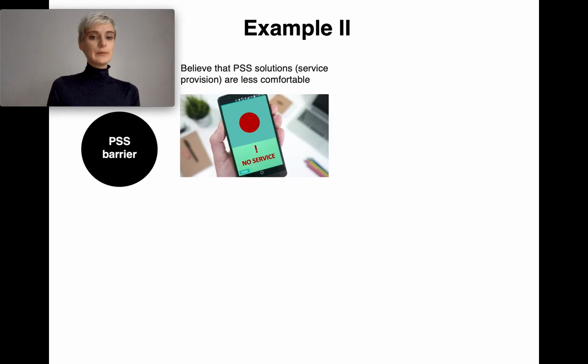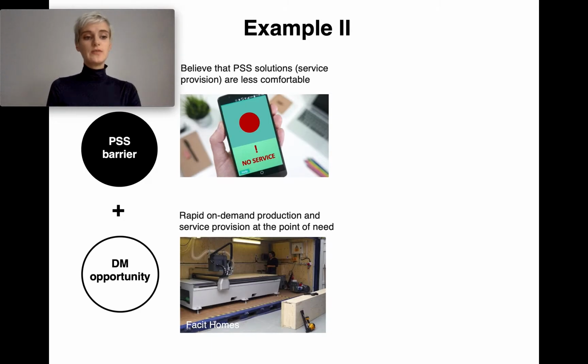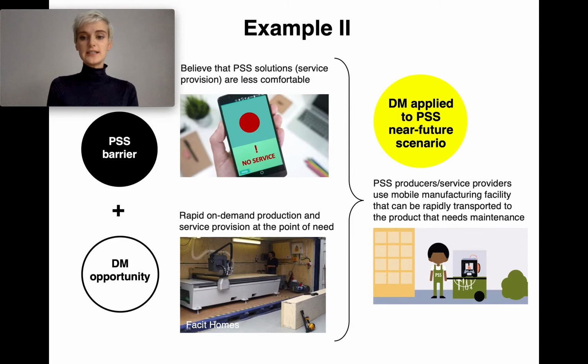Another example could be taking another PSS barrier, that there is a belief that PSS solutions, especially service provision, are less comfortable. Ownerless consumption is less comfortable. Here we can take a distributed manufacturing opportunity, saying that distributed manufacturing enables rapid on-demand production and service provision at the point of need, for example, like Facet Homes are doing. And here we say, maybe PSS producers and service providers could use a mobile manufacturing facility to provide a rapid maintenance service, because the mobile manufacturing facility can be transported to the point of need.